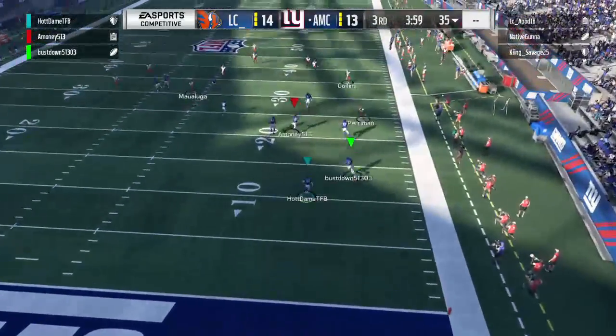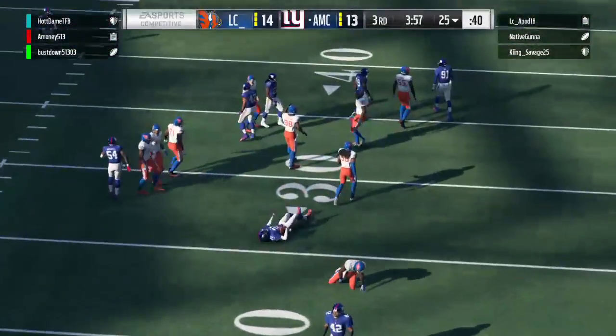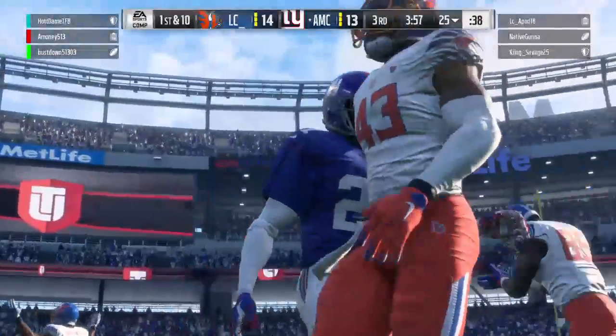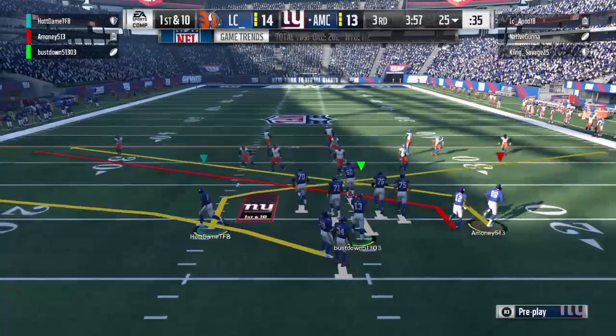This is fielded at the goal line. And not a bad return here. He gets it out to the 25-yard line. And the Giants ready to come out now. They're down here, but very much in this game.